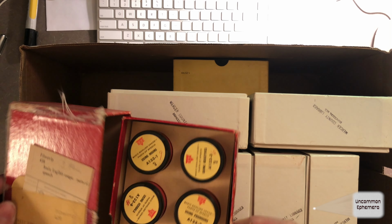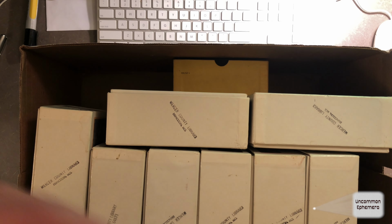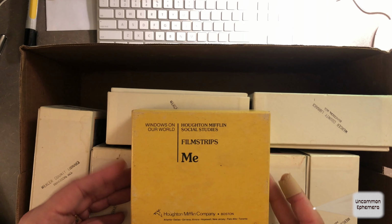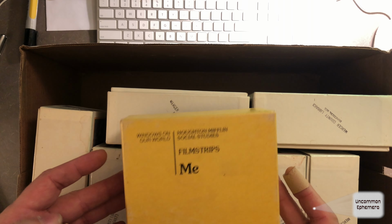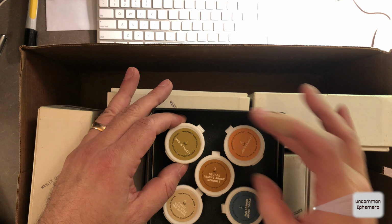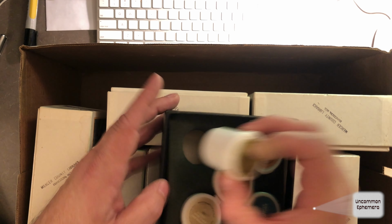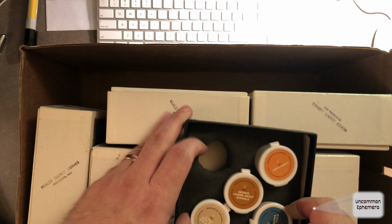Oh, okay. A couple of those might be... there's a ton of SVEs in the other box that are loose. They might be in there. I don't know. Houghton Mifflin, Windows on Our World, Me. George Learns About Schools, John's Family, but again, there's no tape. No tape.